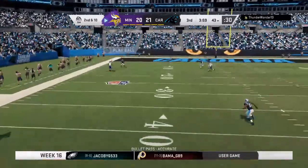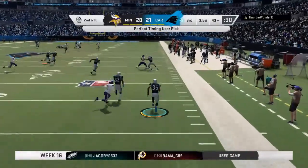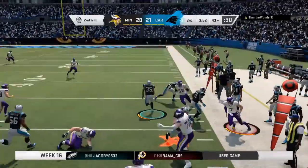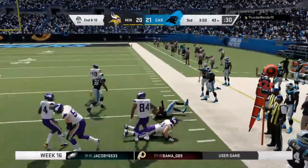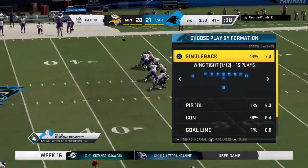Trying to lay one up deep. Into double coverage, and it's intercepted. Picked off at the 11. And they will finally get him as he's all the way down near the 40-yard line.